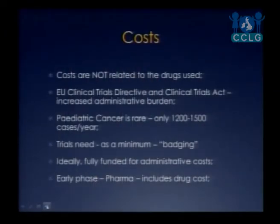I wanted to talk about costs because I think it's important that people understand that the costs in running a trial are not related to the drugs that are used. As Mariel said, we have the EU Clinical Trials Directive, and that is an EU directive which then is put into law in each individual country by whatever route is necessary. So in this country, it's the Clinical Trials Act, as amended 2006, I think it is now. And you can reflect on the fact that the Clinical Trials Act barely got a mention in Parliament, and we now have a great raft of legislation coming from the EU which barely figures in our democratic process.